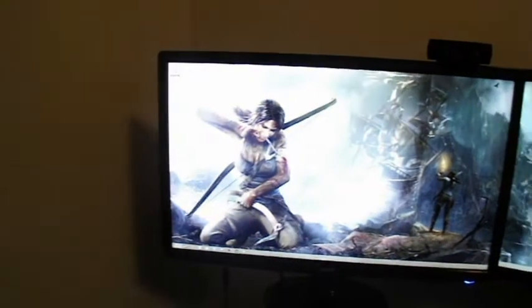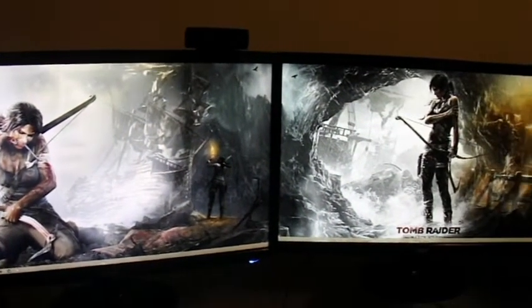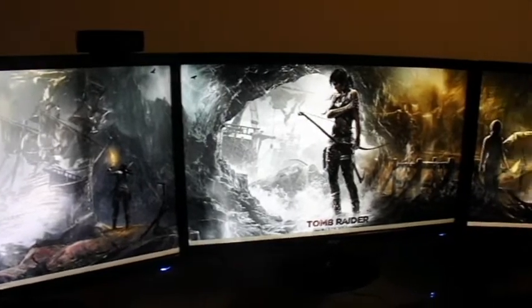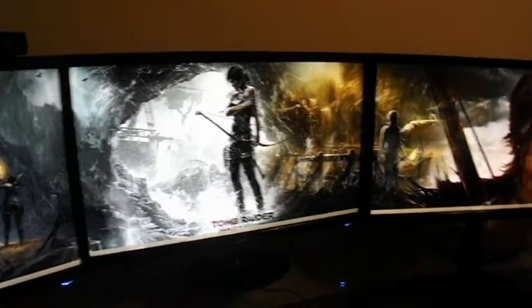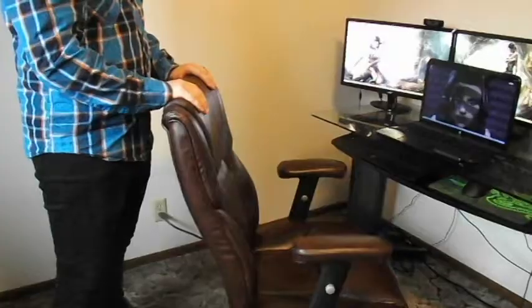welcome. These are my three 1080p 23-inch monitors made by Acer that I run my setup of 5760 by 1080p on. Right now I have the Tomb Raider wallpaper, which I love. It's a great game. You should check it out if you haven't.